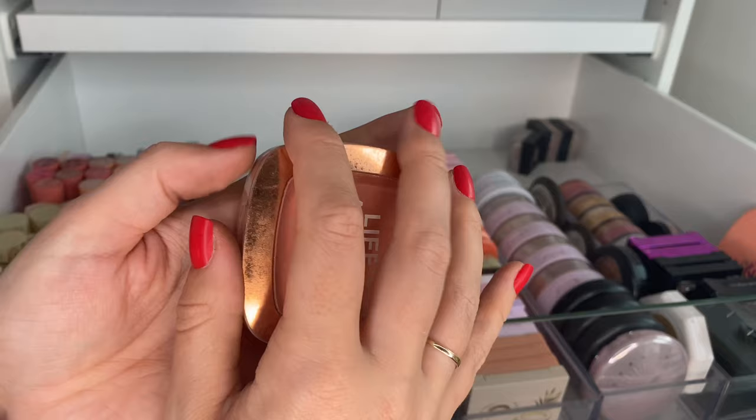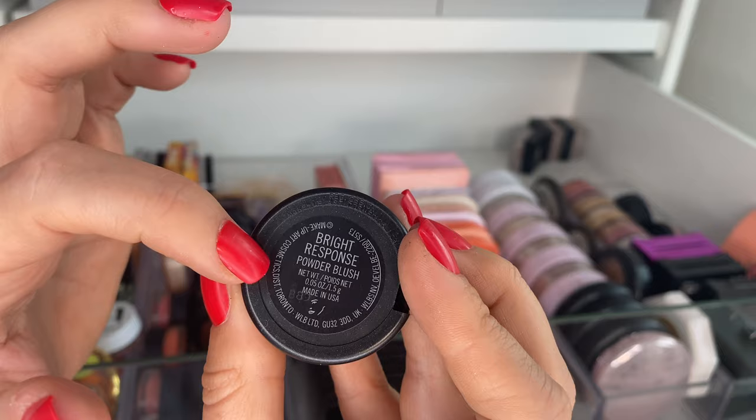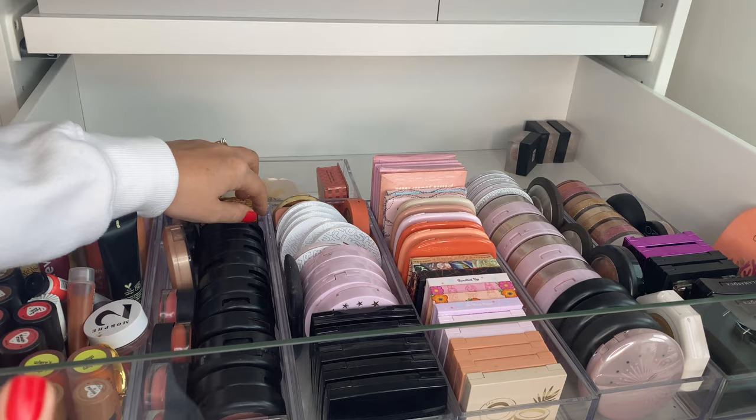Then we have L'Oreal Life's a Peach Beautiful Blush. I ordered this from MAC. This is the Bright Response powder blush. Can you see that? Powder blush. Why is this absolutely tiny? It's absolutely minuscule, but it's beautiful. We have Benefit Rocketeur. Beautiful. Used to love that years ago. We have MAC Sunbask.